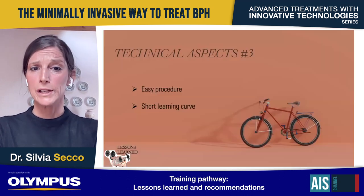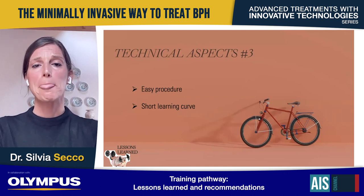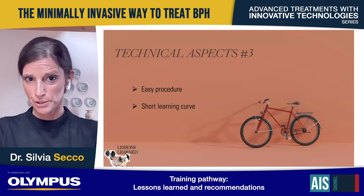When you'll hopefully try this procedure, you agree with the fact that it's a very easy procedure with a short learning curve.